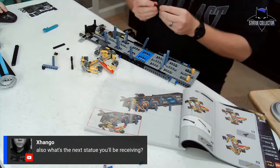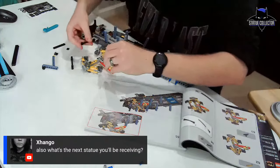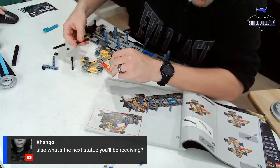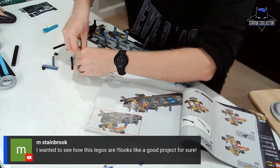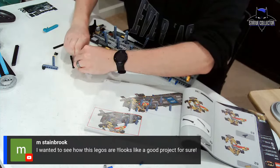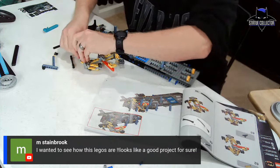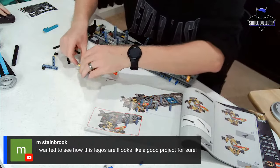Django says, what is the next statue you will be receiving? I can answer this. Not Hot Toys, Iron Studios Batmobile. Iron Studios Batmobile. Yes, sir. I wanted to see how this Lego build is. Looks like a good project for sure. Well, it is complicated for sure, but it's a lot of fun.